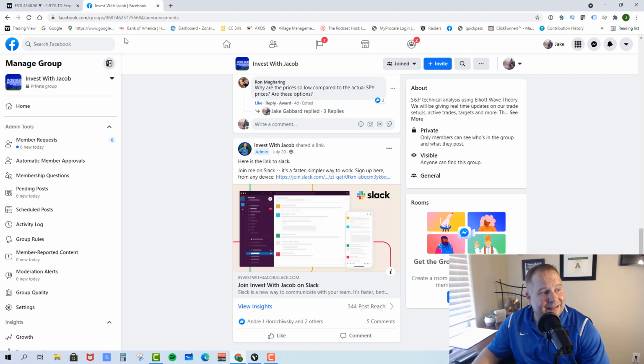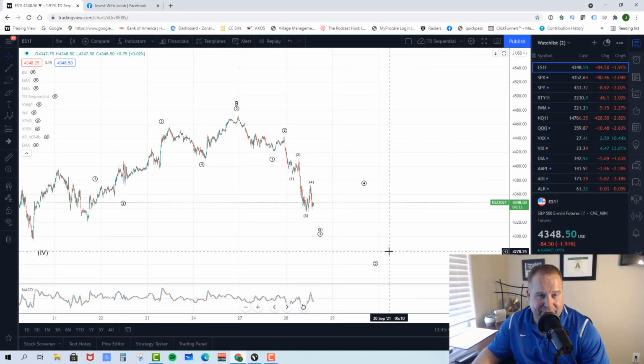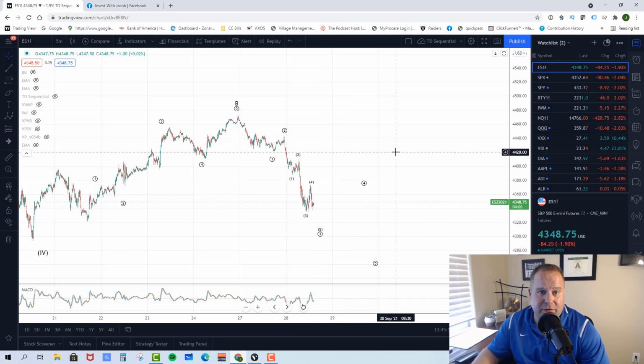Okay, key takeaways for today. We are watching to see how this move down and bounce plays out. If this bounce is standard and comes up to the 43.75 region and then comes down from there, we're looking at a 42.70 low for this C wave wrapping up in the next couple of days. If we get a bigger bounce up towards 4,400, then we're looking at the possibility of an ending diagonal happening, taking us down towards 4,200, and that may take into the end of the week or start of next week. So guys, the bounce will tell us the story.